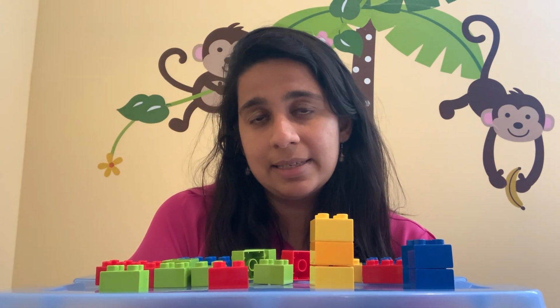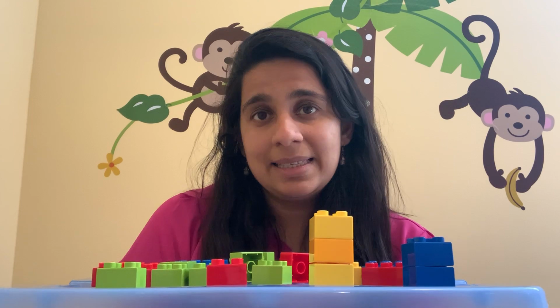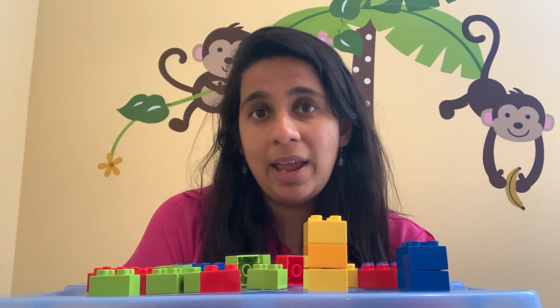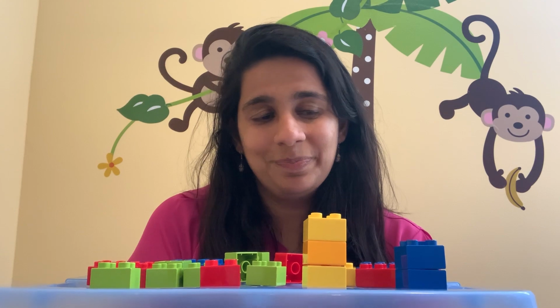I would encourage you to first teach your child primary colors, red, blue, green, yellow, before you move on to secondary colors, pink, purple, orange, black, gray, brown. Those would be a little bit harder for young kiddos. But as they make progress and are able to identify those primary colors, I would encourage you at that time to start introducing those secondary colors as well.